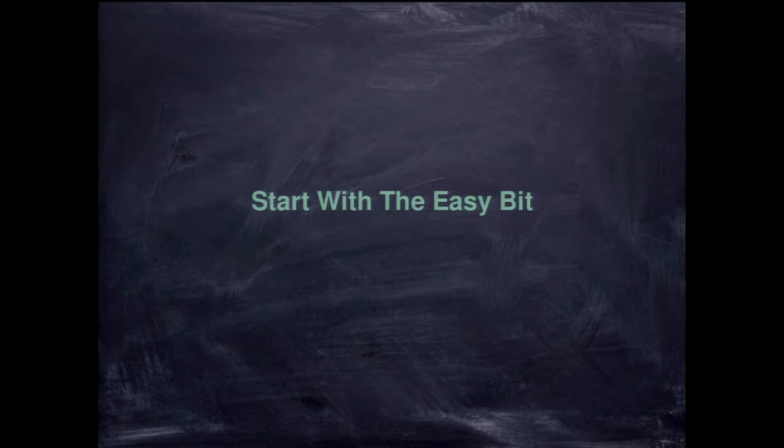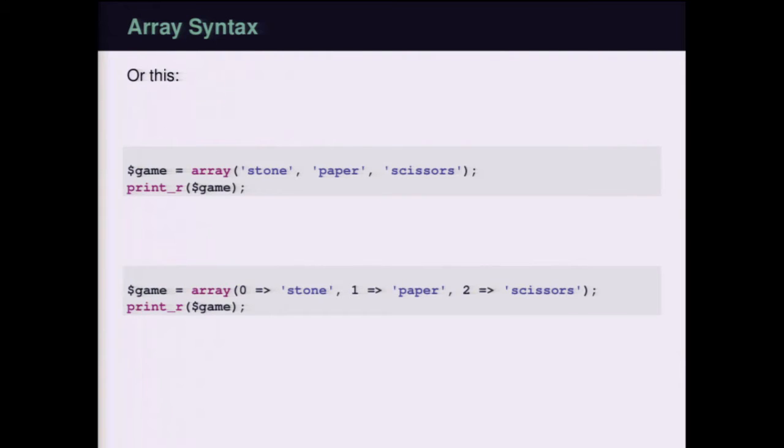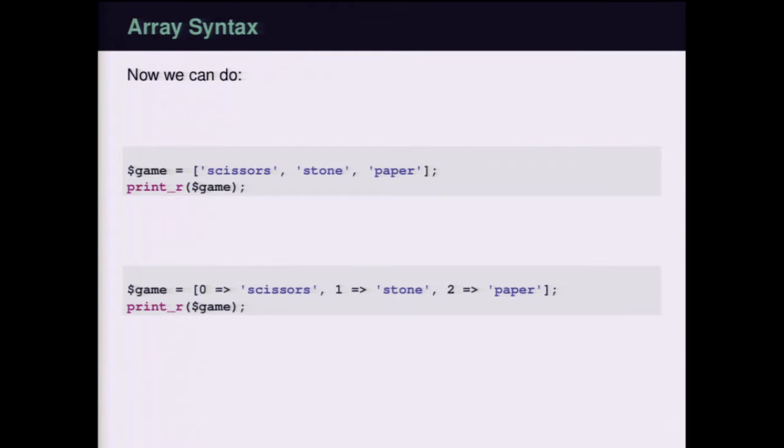I'll start with the very easiest of the features, and that's our new array syntax. We have new array syntax because we didn't have enough array syntaxes already. At one time in my life, I taught PHP to complete beginners, and the multiple ways of declaring and adding elements to arrays floored them all. So we've added in another one. Yay! So you can do this with or without keys. Or you can do this with or without keys. And in PHP 5.4 and onwards, you can now do this.